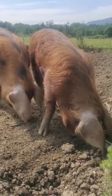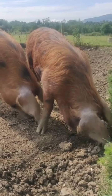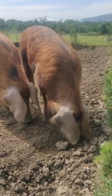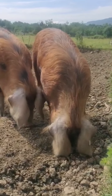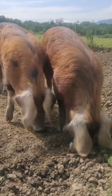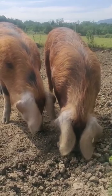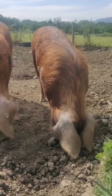So here we have our Oxford Sandy and Black pigs, and what they're doing at the moment is they're using their snipes to dig around in the soil and look for any insects or small bugs that they can eat. This is helpful for our soil, because they're moving around the soil, which is similar to ploughing a field before you want to plant anything. This is aerating the soil, leaving small bits of air within the soil, so that when seeds are planted they can lay their roots. And this is also very comforting for the pigs.